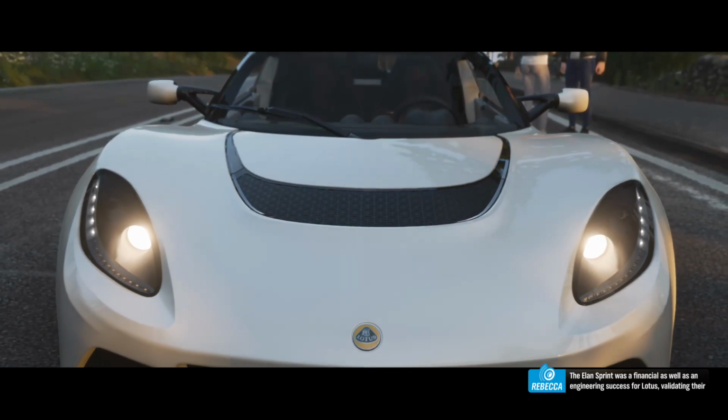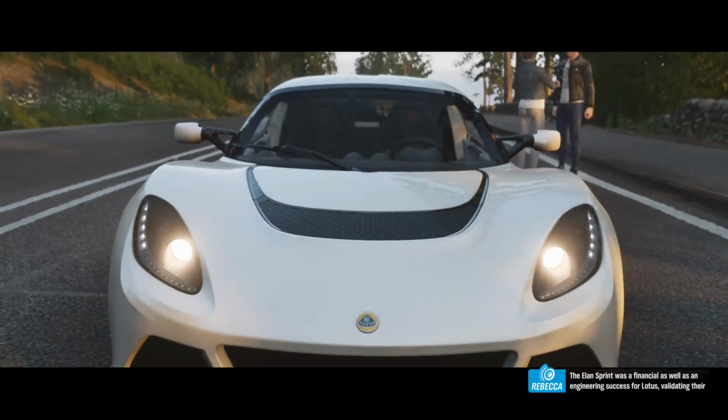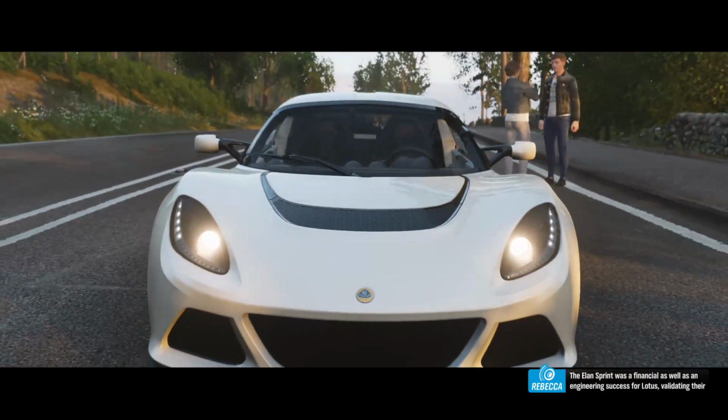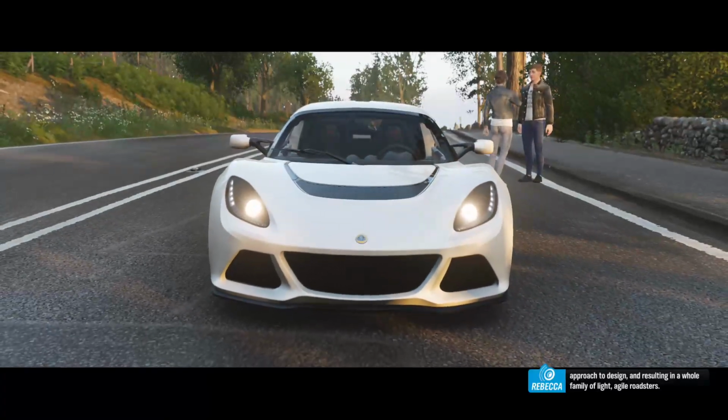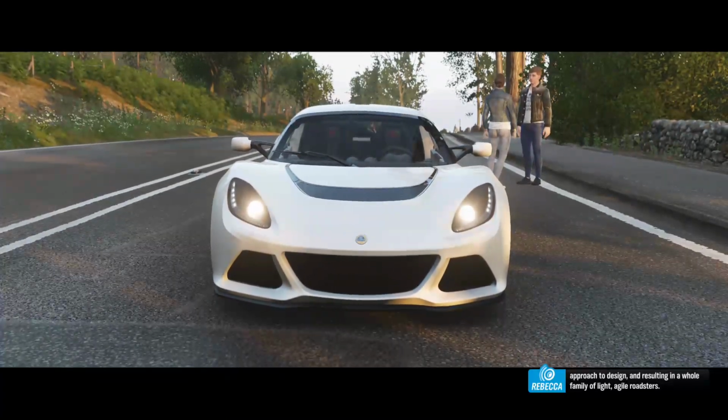was a financial as well as an engineering success for Lotus. These things break down a validating lot. their approach to design and resulting in a whole family of light, agile roadsters.